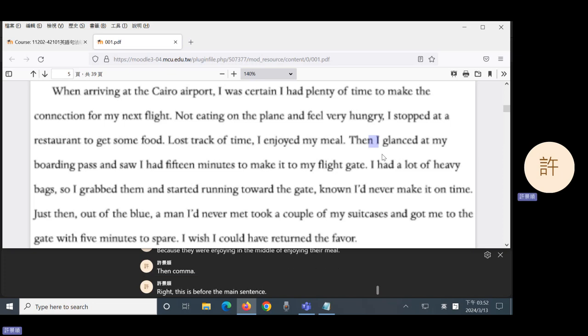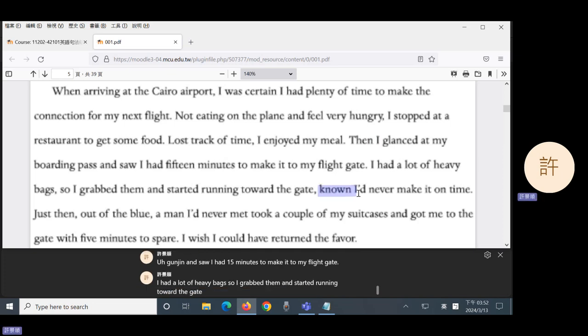So then, comma, I glanced at my boarding pass, 登机证, and saw I had 15 minutes to make it to my flight gate. I had a lot of heavy bags, so I grabbed them and started running toward the gate, knowing I'd never make it on time. So this is happening at the same time as this person is grabbing and running.